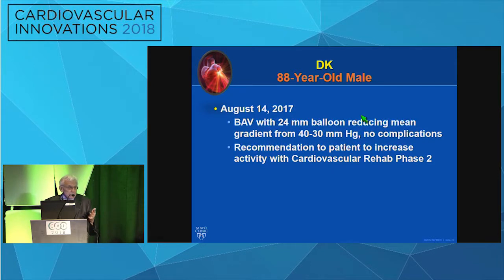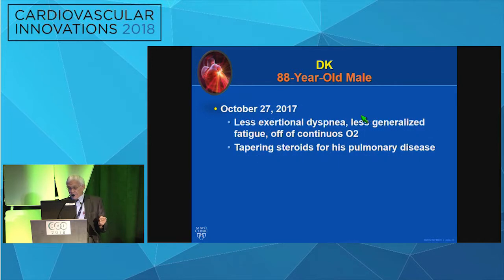And so we did that. We then said, gosh, this isn't the best thing. This is a temporizing thing. He said, no, I just need to have that TAVR. We said, well, this is not the best thing for you. We'll recommend balloon valvuloplasty. And so we had the usual sort of result. It improved the gradient from 40 to 30. And we said to the patient, go back and get well. And so he got well.